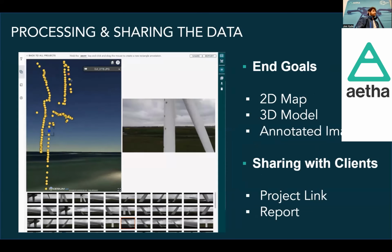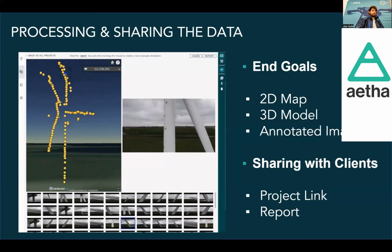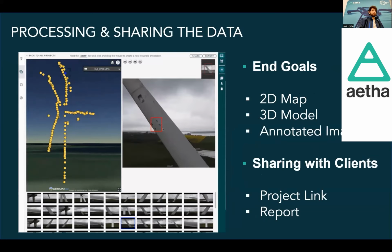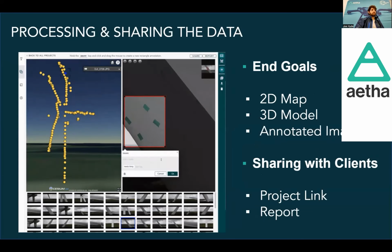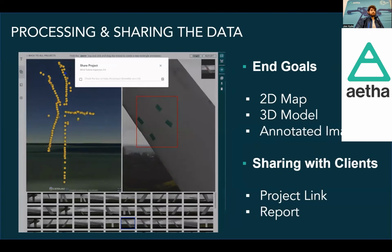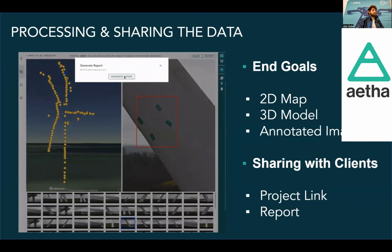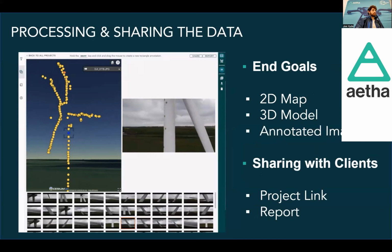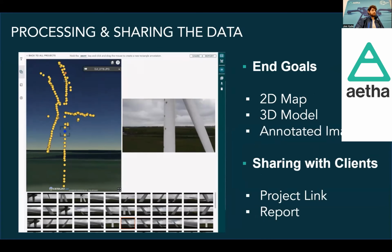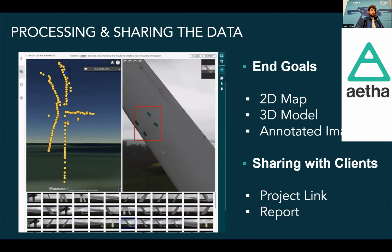Great, thanks, Joe. So just the last point that I'd like to leave you with is I think the processing and sharing of the data are also really important parts of the workflow, and it's important to understand from the mission planning all the way to the data delivery what the end goal or the end deliverable is to the customer, and whether it's a 2D map or a 3D model, or if it's annotated images that the customer is looking for, and also the delivery mechanism.